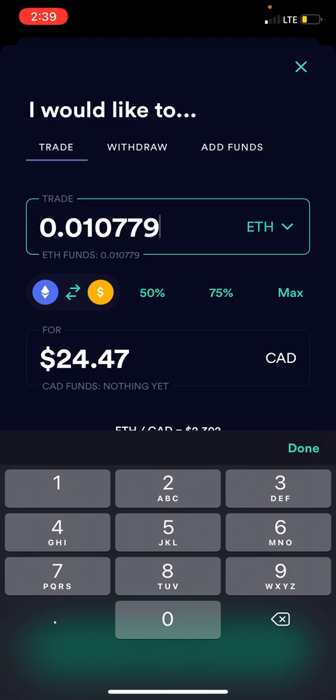So if I do some quick math here, 2447 divided by, let's say, 2480, which is what was on the last screen. Then you do 1 minus that value. So that's a spread of about 1.3%.